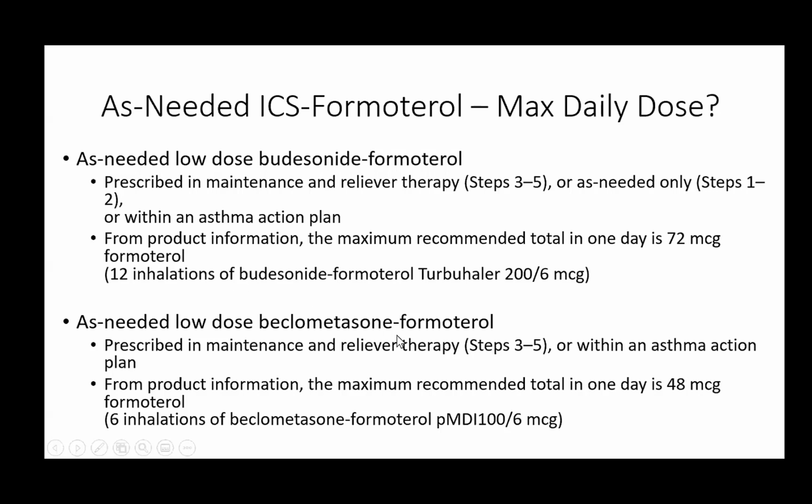Beclomethasone and formoterol, we don't actually have this combo in the US. I think this might be in Canada, but again, it just gives the total daily dose that you can take. That's the important thing too: if you're using this, you have to tell your patient how many times they can use it in a day before they've overdosed on their Symbicort, basically, because there does need to be a limit.